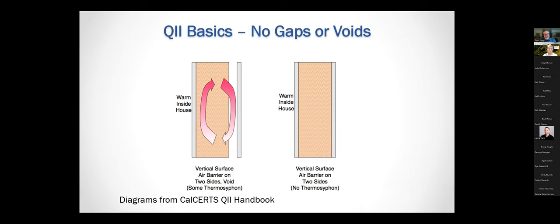Well, the best way to reduce that greatly, you can't stop it completely, is to not have a gap. And that's to have your air barrier in contact with your insulation on both sides. So you hear us say no voids and no gaps is a big deal with QII. It's because those gaps allow that air to start moving. And you can, in some cases, actually see it with an infrared camera where it's doing that. So no voids, no gaps. That's the reason, because it allows these thermal siphons to happen.